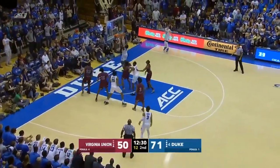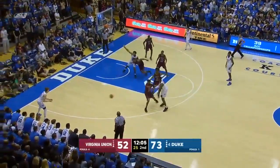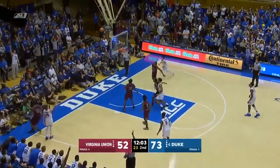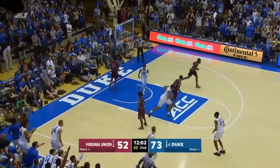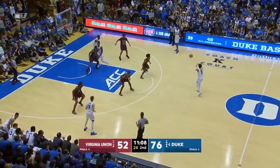Virginia Union back in the zone. Cam Reddish. Peterson into double digits on the evening. O'Connell sets his feet, hits the three. Offensively with Delorier out there, you could certainly switch more at his position.